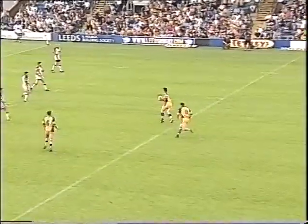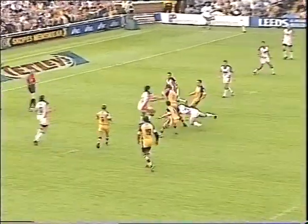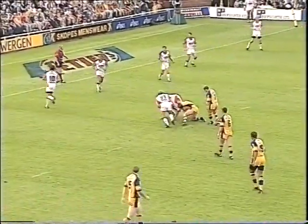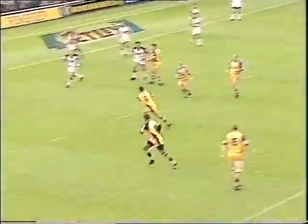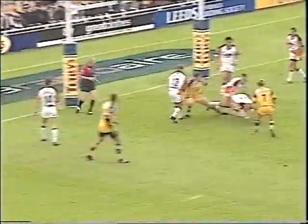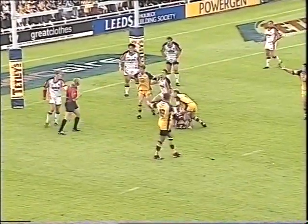McGuire onto Sinfield. Leeds surging towards the line. This is Furner. Furner pulled down on the 10-metre line. Can Castleford hold out? This is McGuire, McGuire going for the line himself. Tackled by his former teammate Johnny Hepworth, who strips the ball out.